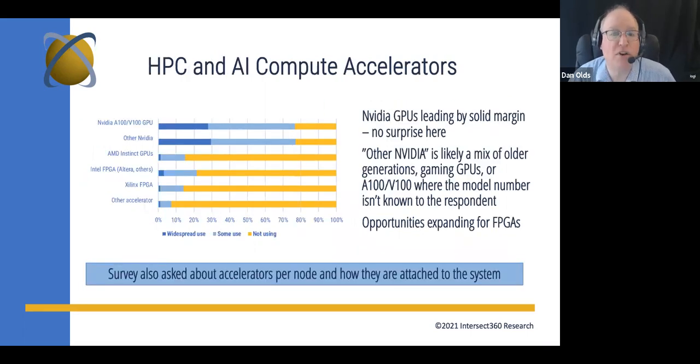So compute accelerators. This is a big topic. Again, not a surprise here. NVIDIA is leading the race by a solid margin with A100s, V100s, but then other NVIDIA, which could include something like K80s or GeForce gaming GPUs, but also cases where the respondent just didn't know what model they were using. But NVIDIA has a pretty solid lead.